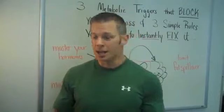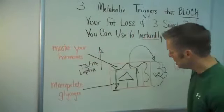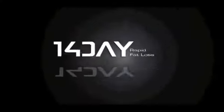So now that you understand how to manipulate your glycogen and how to master your fat burning hormones with a cheat day, let's introduce you to a unique tactic that you can use to limit fat spillover.